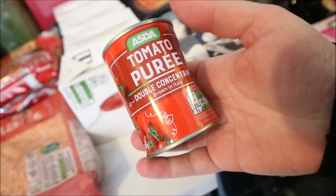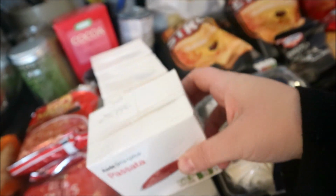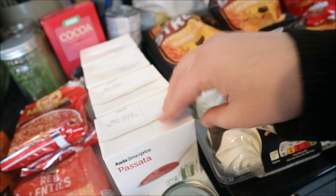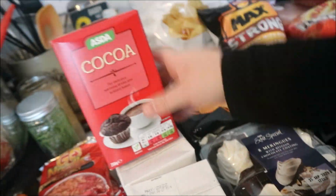I got some tomato puree and passata because my pantry has finally run out of passata. I normally have 4 of these in my pantry at all times, but I just haven't been able to get any for ages, so got that. Some cocoa because we ran out.